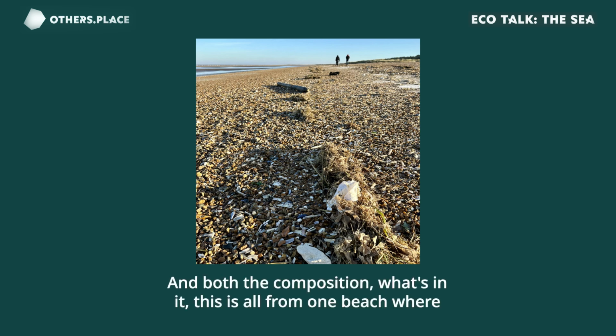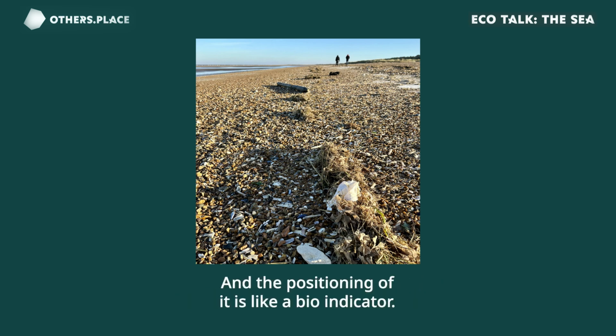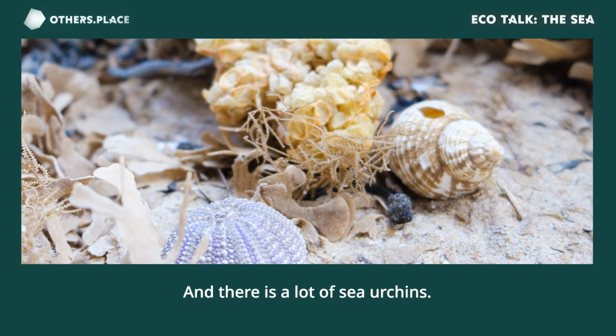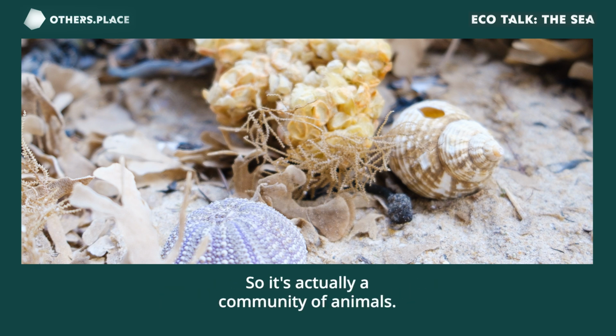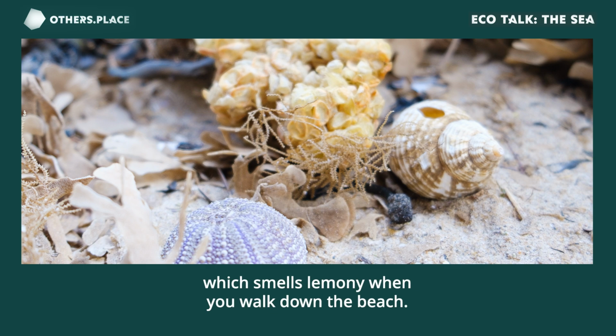And both the composition, what's in it, this is all from one beach where I've been working in Hull, and the positioning of it is like a bioindicator. So we've got the whelk, there's a lot of whelk fishing in Norfolk, and this is whelk egg, and there's a lot of sea urchins, and sometimes you'll find hundreds of sea urchins or hundreds of starfish, and this is bryozoan actually, so it's actually a community of animals. It looks like a seaweed, but it's actually this whole community which smells lemony when you walk down the beach.